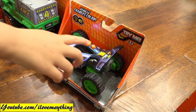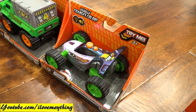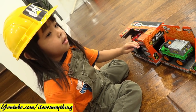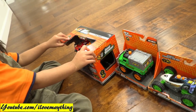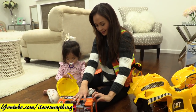A buggy. It's a buggy, Marxlen. An off-road buggy. Oh, which one first, Marxlen? The fire truck. Oh, come on, mommy. Let's start with the fire truck. Let's unbox the fire truck.